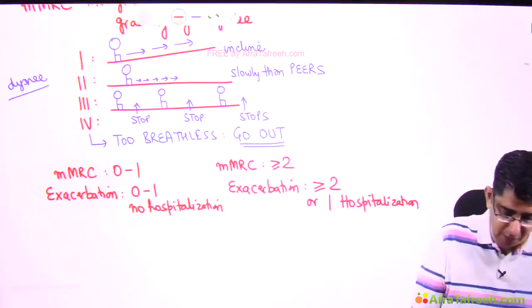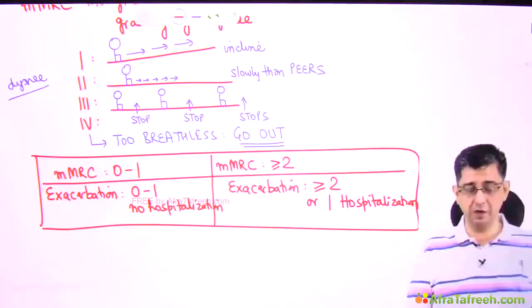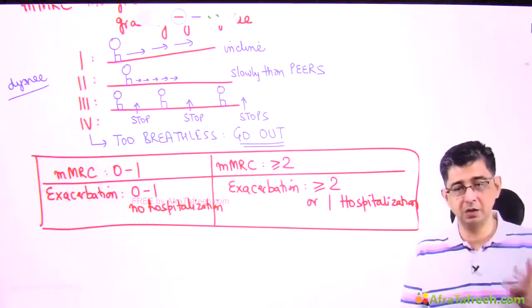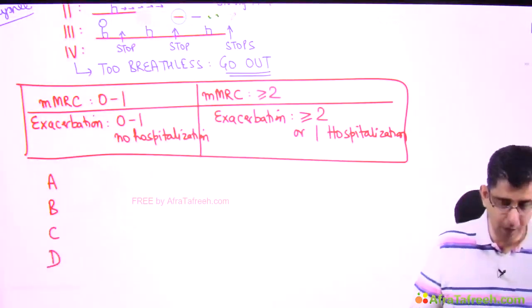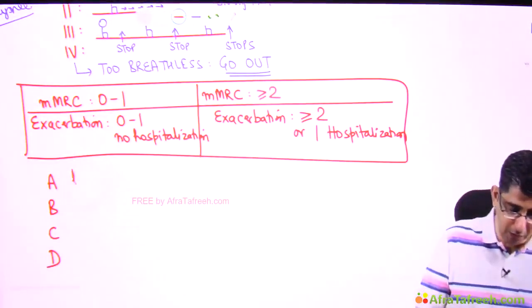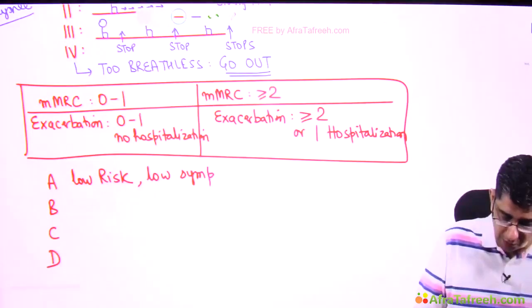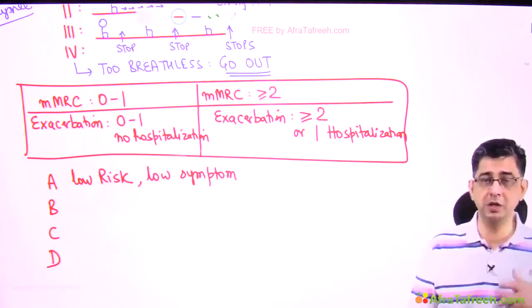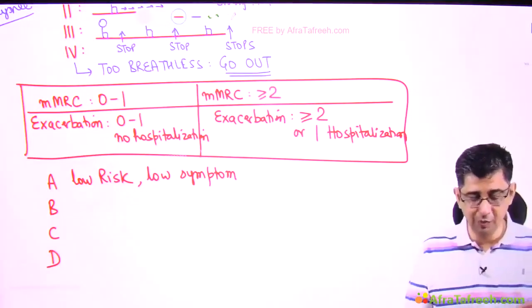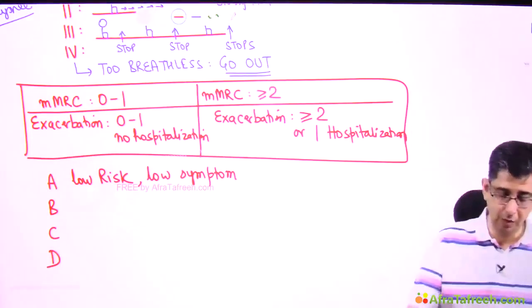Based on the combination of the MMRC severity and the exacerbation severity, two things, dyspnea severity and exacerbation severity, they have categorized COPD into 4 categories, that is ABCD. Let me explain what they mean by category A. Category A is a low risk patient, and this low risk patient also has low symptoms. By low risk I mean there has been no hospitalization in this patient in the recent 6 months to 1 year, and similarly the MMRC grade is 0 to 1. So low risk, low symptom will be the two entries of the table, which I'll put markers on.